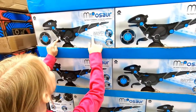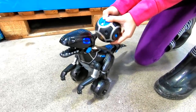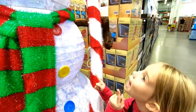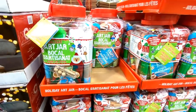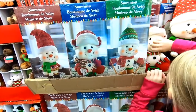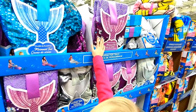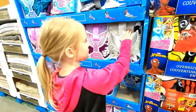What is this? This is so cool. It's a sword? Squishmallows for Christmas. Your name is Frosty the Snowman. We got the purple one. And then there's also shark tails for boys.